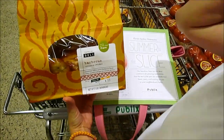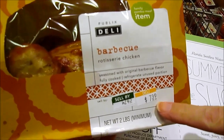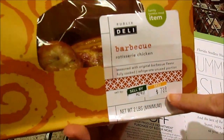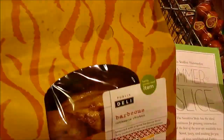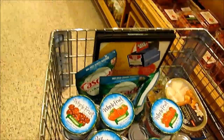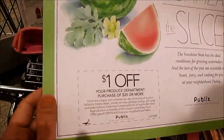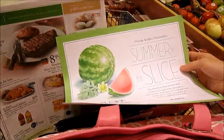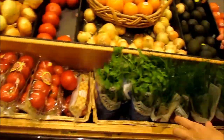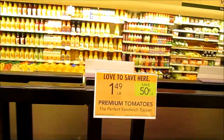So here's our rotisserie chicken. We just got it out the deli. $7.39 is how much it would cost, but because we're getting the three P&G items, it's gonna be free. Also, in today's Penny Saver, we had this $1 off produce department purchase, and we're gonna get some tomatoes. They're right over here. They're $1.49 a pound, and they look good.